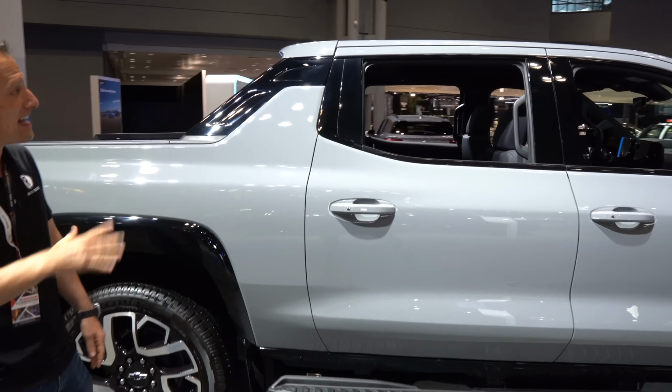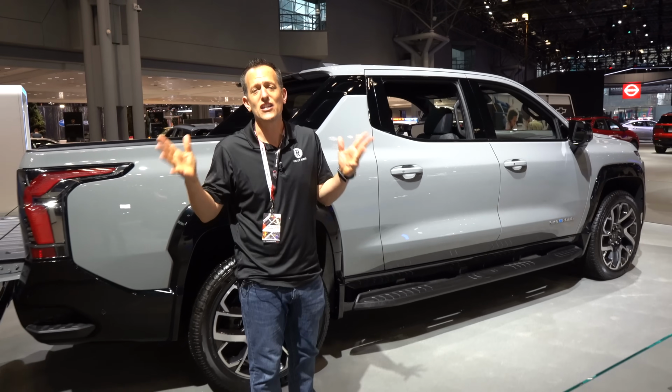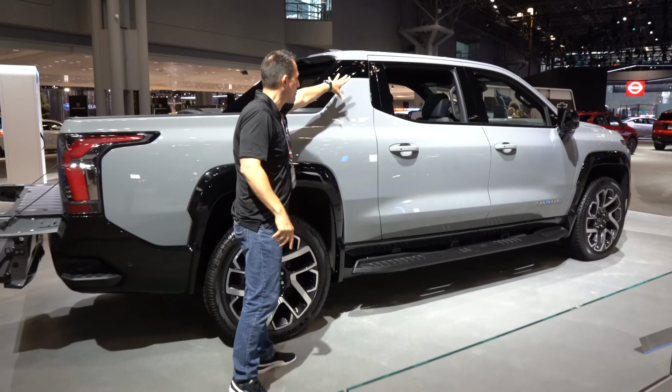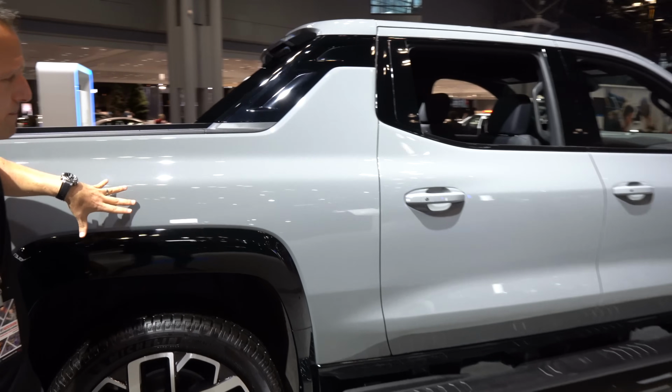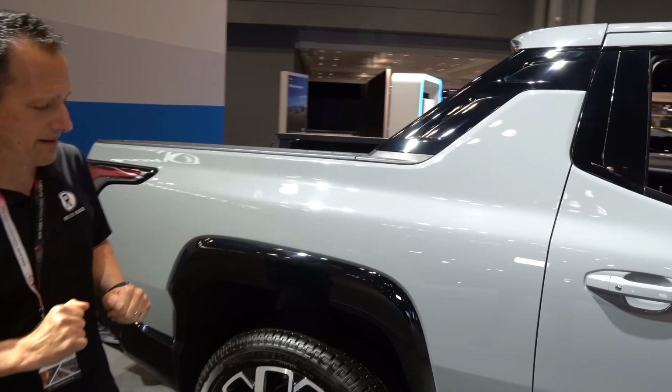Now, am I happy that it has this style? Yes, because I think the Avalanche was a very important truck to the Chevrolet lineup. Let me know how you're feeling about this rear quarter panel coming into the rear bed of the truck, if you're digging this look or if you're not really digging it.